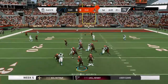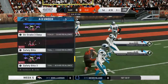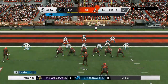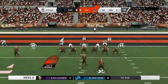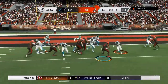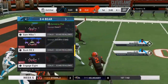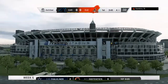2nd and 10, Newton again. And he's got it. And stopped a few yards shy of the goal line at the 3. That puts him in excellent position, 1st and goal after a gain of 19. And that one covered beautifully. Their defenders stayed home, and they'll stop him behind the line. That's going to go as a loss of 2, and it'll be 2nd down.